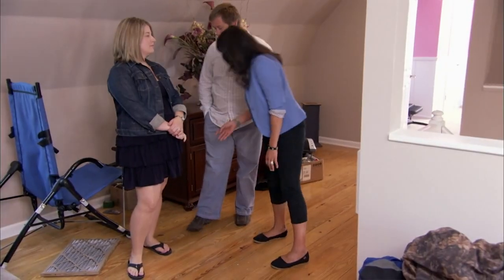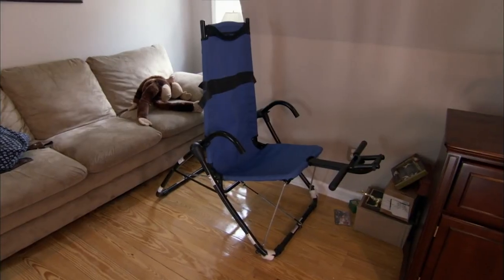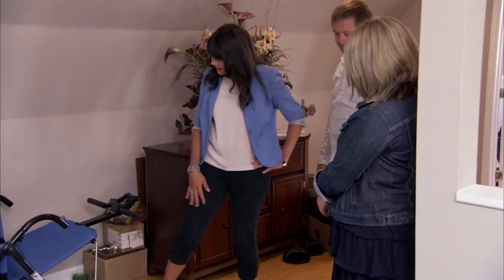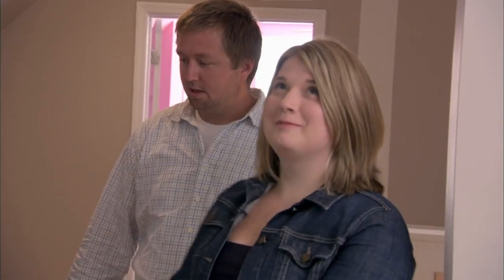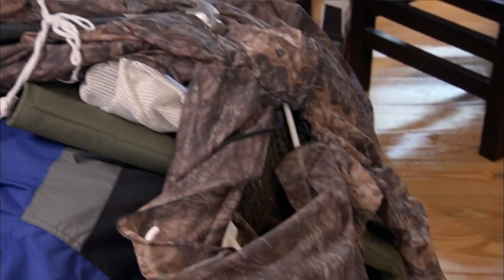What is this? This looks like a weapon of torture. That would be Heather's. And it looks like it gets a lot of action. It does. Look at it, it's all the stuff. Why is it here? You try to keep the downstairs clean, so you just take it upstairs. That was, you know, kind of the theory.